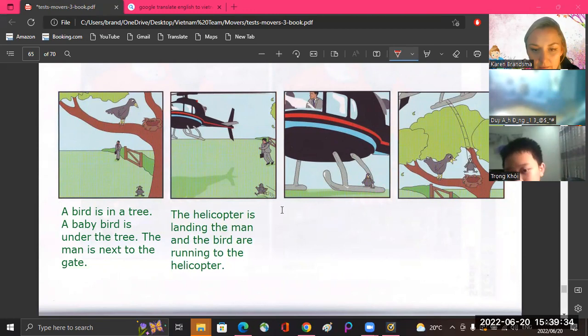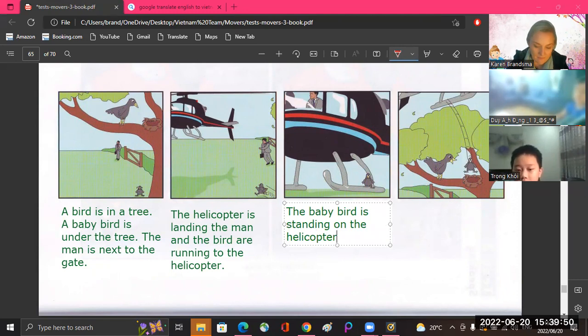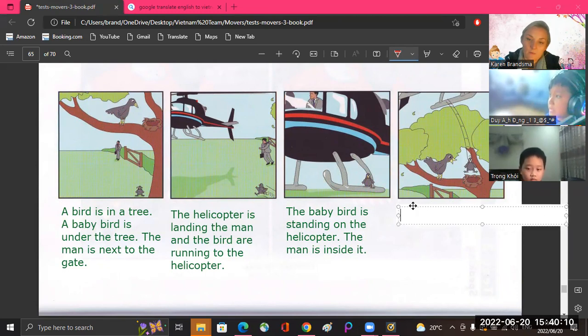Okay, picture three, Koi. The baby bird is standing on the helicopter. Okay, the man is inside it. The man is inside it. Okay.